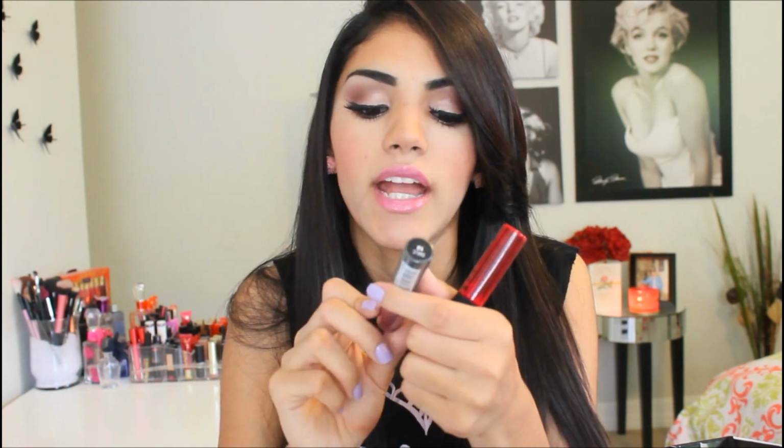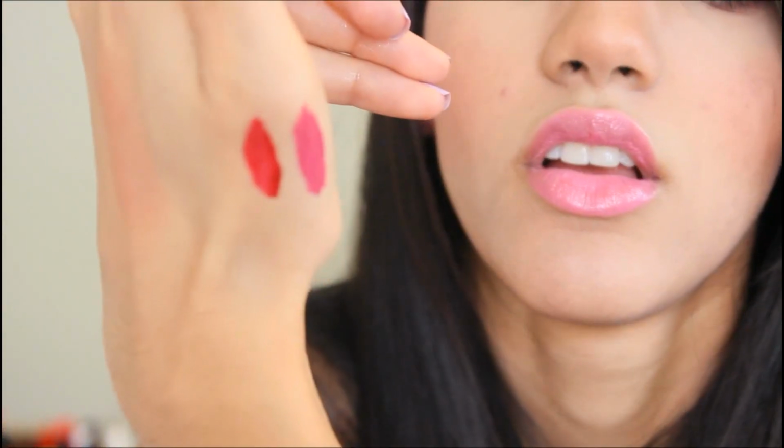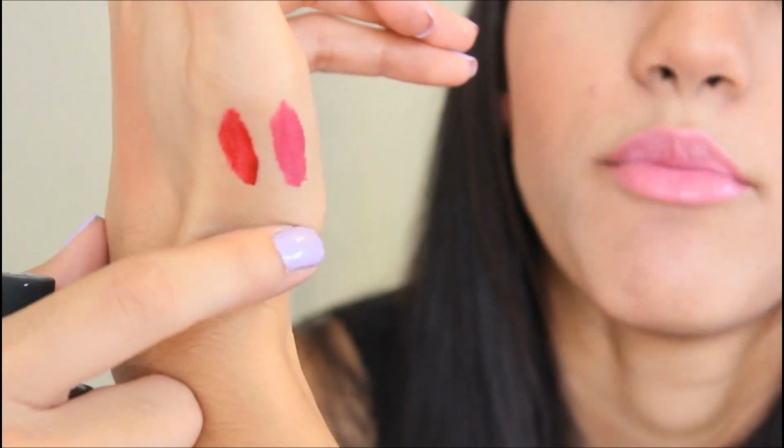Then from NYX, I also picked up 2 of their soft matte lip creams. I opened the red one already because I wanted to try it on the other day, and it's really beautiful. The berry colored one is called Prague, and the red one is called Monte Carlo. So I'm going to swatch these on the back of my hand so you can see why I picked them up, because they're gorgeous. I haven't swatched this berry colored one yet, but I'm sure it's going to be gorgeous. Very pretty. And then the red one. Gorgeous colors. Let me zoom in so you can see it better. So this is Monte Carlo right here, the red one, and Prague is the berry one.